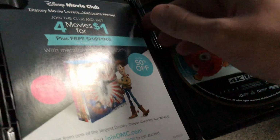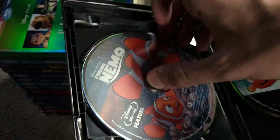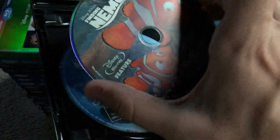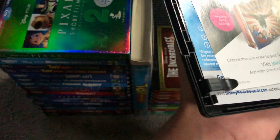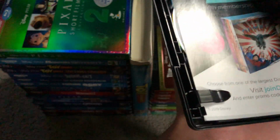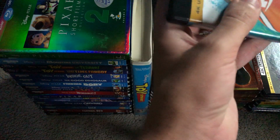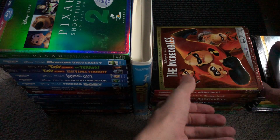If I were to, I would try to get cases that don't have the stacked discs, but that would take a custom, and I don't think it's worth it to get the Blu-ray for the film and the DVD. Yeah, and I have background music playing just to make it more interesting instead of my voice being all you hear.